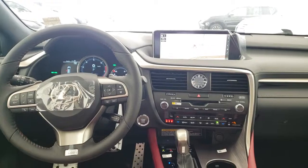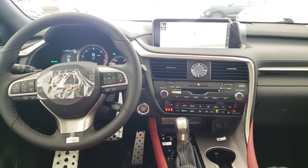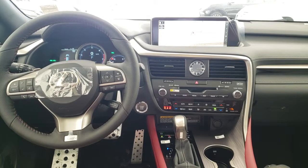and of course comes with the legendary Lexus quality, reliability, and lowest luxury cost of ownership.